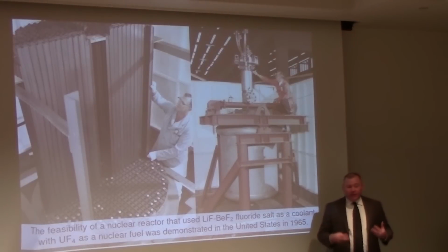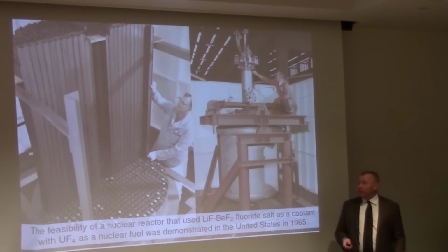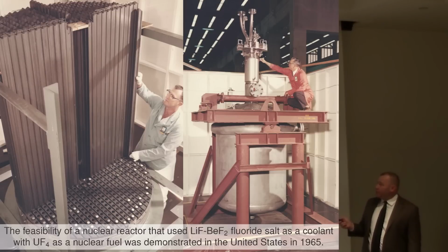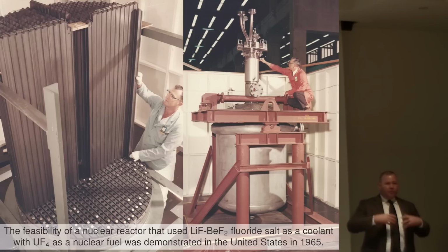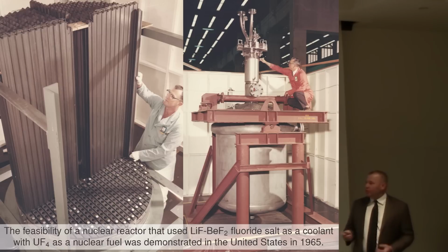This technology has been demonstrated to a degree before. This is a reactor experiment that was built at Oak Ridge National Labs in the 1960s. It was called the Molten Salt Reactor Experiment. And it was an attempt to demonstrate some of the important technologies that would be used in the thorium reactor.